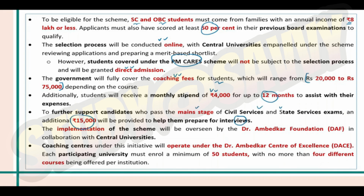The students who pass the main examination of civil services and state services will be given an additional amount of rupees 15,000 to prepare for the interviews. Now, the coaching centers under this scheme will be operated by the Dr. Ambedkar Center of Excellence, and each participating university must enroll 50 students with no more than 4 different courses being offered per institution.